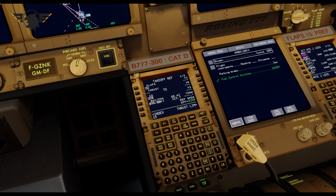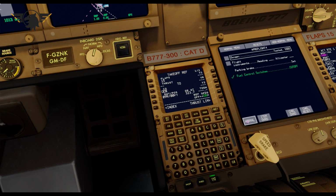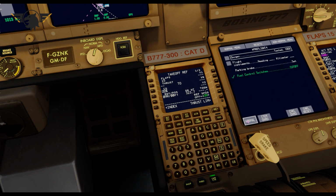So, courtesy of Topper, we're on flap 15, and our thrust today is 49 degrees with a CG of whatever it gives us, 24%, 7.5 up trim, which is okay. Takeoff weight for us is 322.2. It's calculated with the taxi burn, like so, and then we have the speeds, which we'll just take.